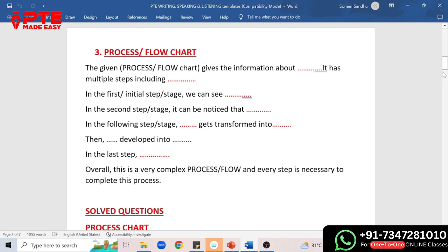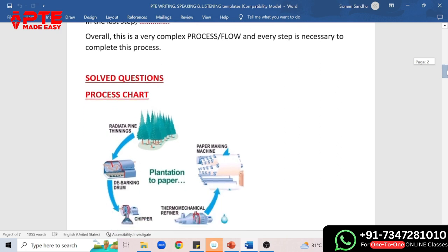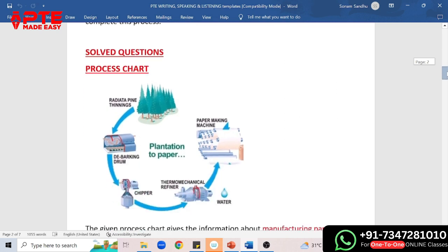Now, let us look at the question. So, I believe you all are able to see the image. It is basically a process chart in which production of paper is being done. You can see that there are various steps involved. The first step is taking out radiata pine thinnings, then debarking the drum. Then we are using the chipper to chip it. Afterwards, we are using a refiner to refine it. We are adding some water. And then in the paper making machine, we are manufacturing the paper.